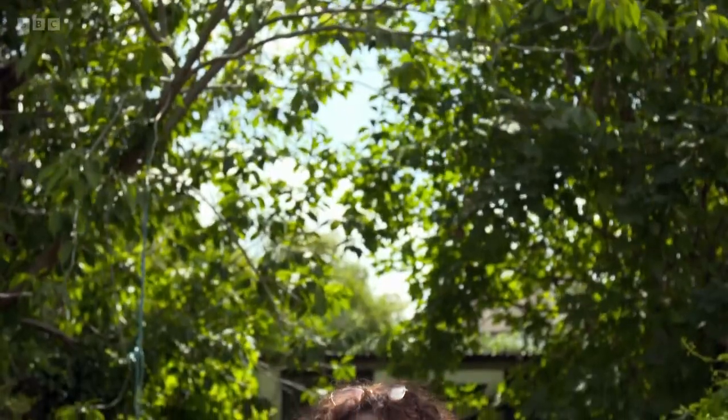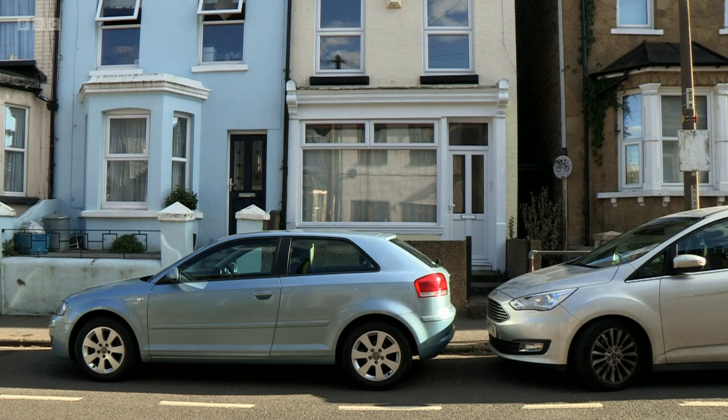What is the timescale to complete this property? We've allowed ourselves 8 months. That includes 3 months for planning and approvals, and then about 5 months to do the work. Hopefully, as long as my brother and dad get on, it should be pretty good. Very good. Well, Matt, I wish you all the very best. We look forward to seeing the property when it's finished. Thank you. Local lad Matt has ambitious plans for this property. This is his 2nd development with his brother. So will they capitalise on the potential or will they come unstuck? You can find out later in the show.